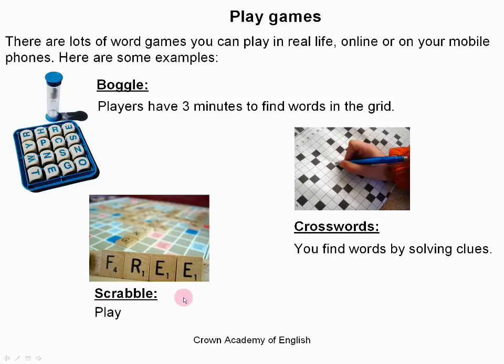And games like Scrabble, you know, a very classic game. Players place the letters on the board to form words. Okay? There is a more modern version of Scrabble called, I can't remember it, Words with Friends, I think it's called. And that is available on Facebook, online, and also on mobile phones. It is very similar to Scrabble, but it is more modern. So Words with Friends, I think it is.